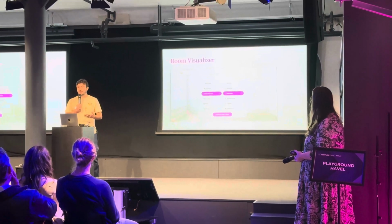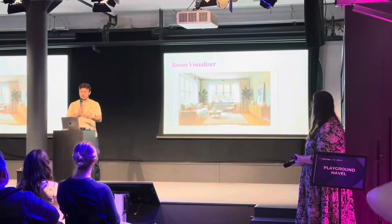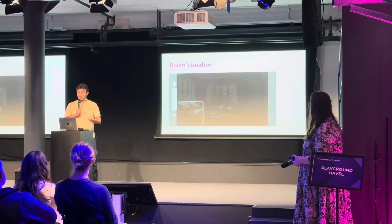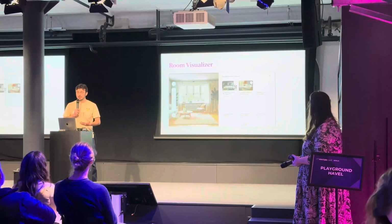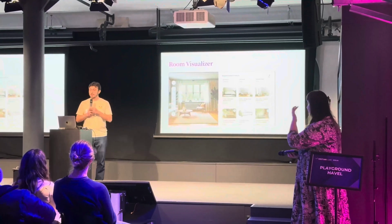We start with the room visualizer. The user uploads their pictures and selects styles, and then we select specific items, and you see the product recommendation of that sofa.